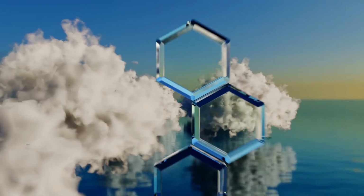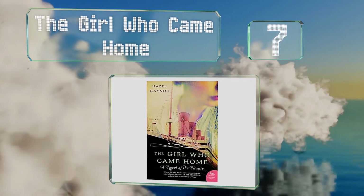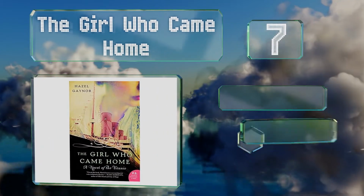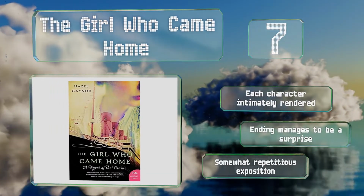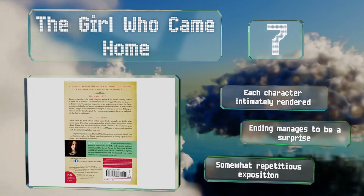At number 7, a young woman survives her voyage on the Titanic in The Girl Who Came Home, and yet the terror of that night stays with her for years to come. This book paints a vividly realistic portrait of that fateful trip. Each character is intimately rendered, and the ending manages to still be a surprise, but the exposition is somewhat repetitious.